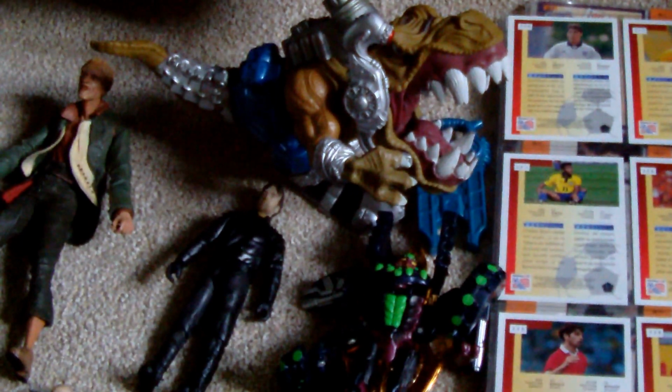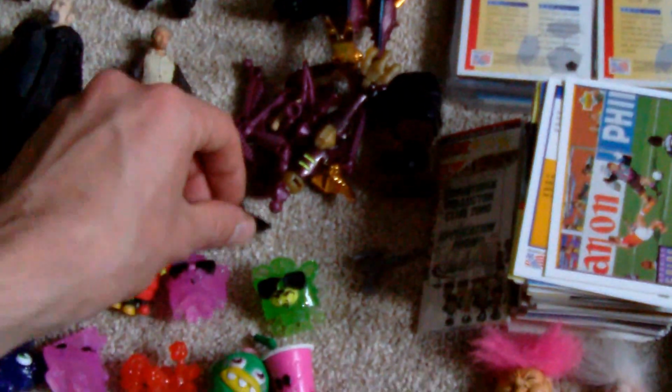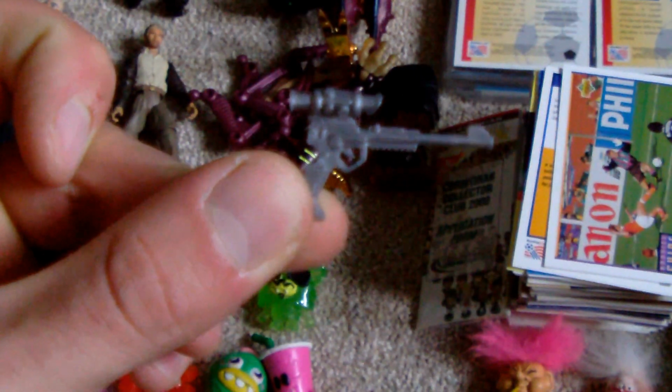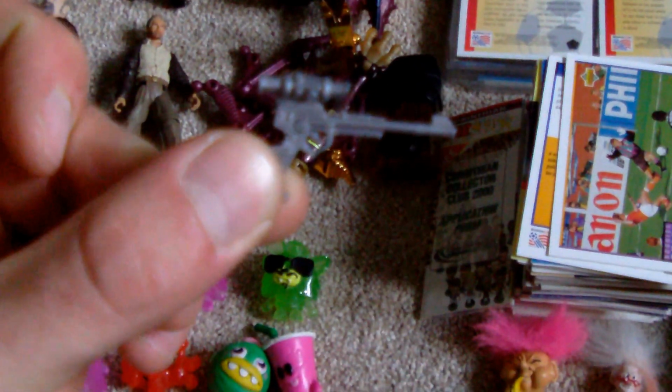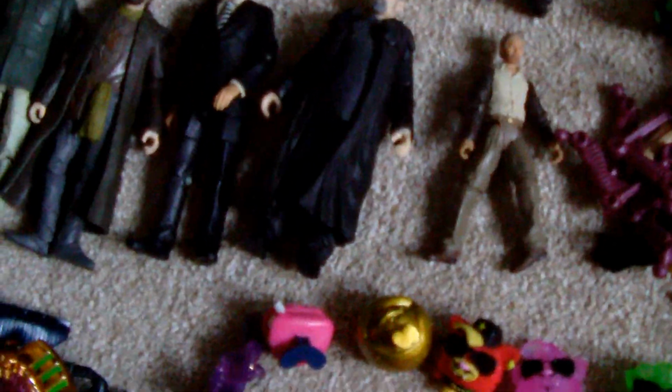These were £1 each. There's Extreme Dinosaur with his gun, but not the bullet. And again, the same tarantula fella that I picked up at the other car boot, but with loads of accessories as well. And this little gun, which I thought might have been similar to the one car boot collectors got the other day that they said was really hard to find. So if it is, that's for them.